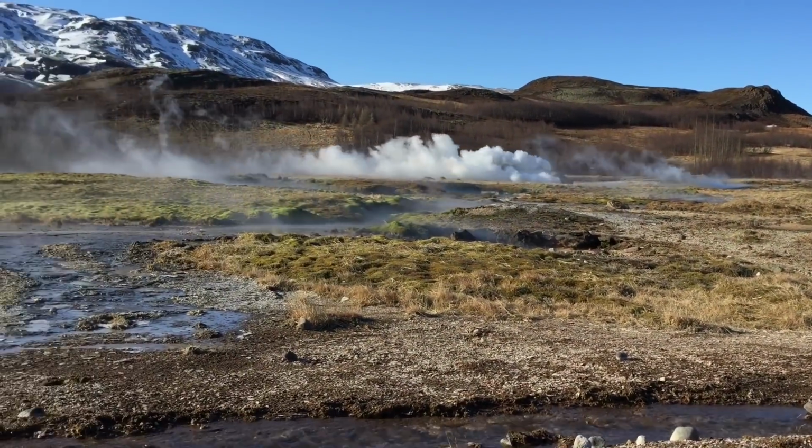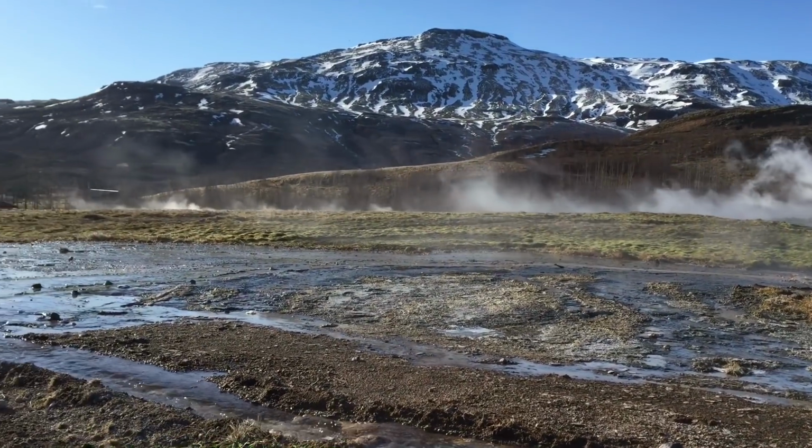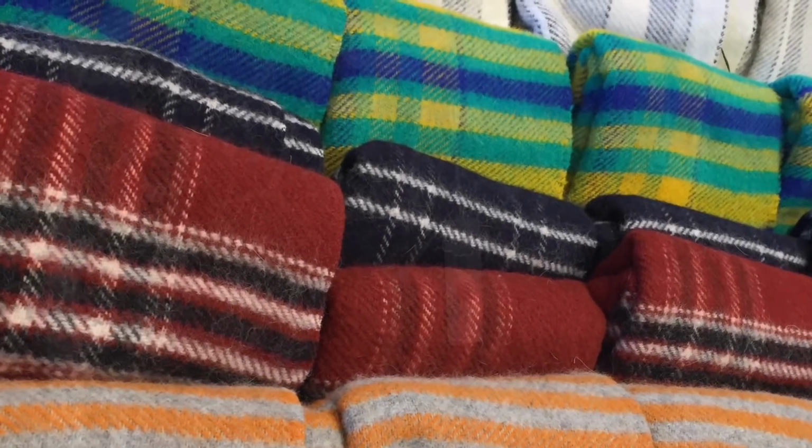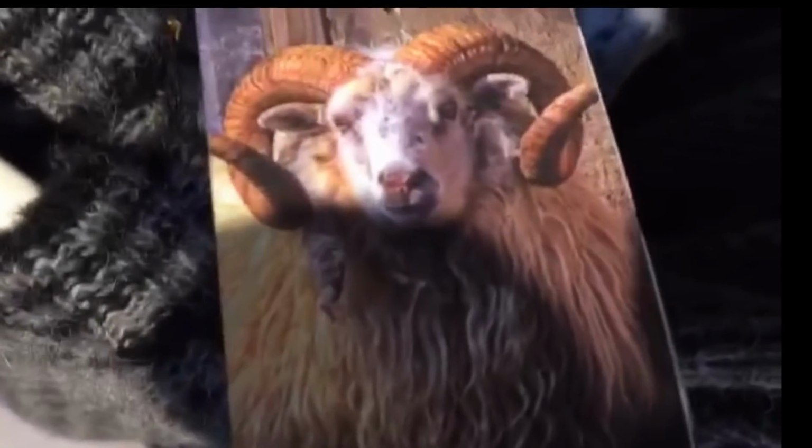We also saw the geyser in Iceland, which is where the word geyser originates from. Icelandic sweaters made of real wool from this guy.